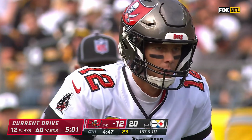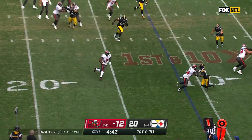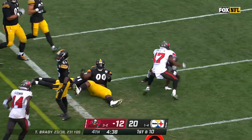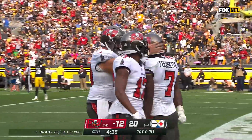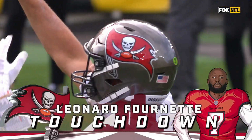13th play of the drive coming up. 2 fourth-down conversions on this drive for Brady. Underneath Fournette. Inside the 10, inside the 5, and into the end zone. Leonard Fournette powering his way in, and they can tie him with a 2-point conversion.